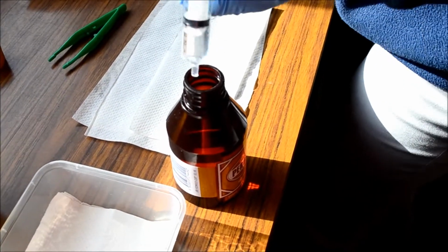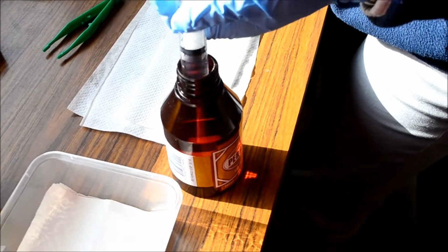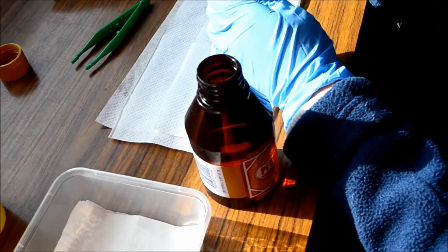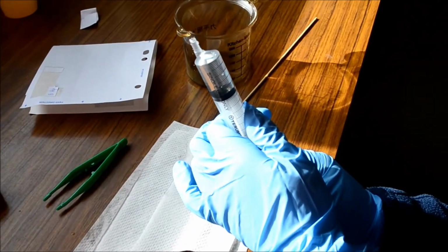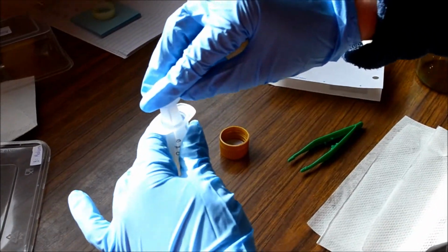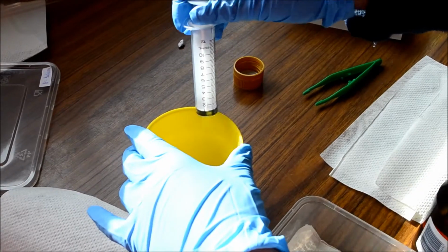The low concentration contained 5% hydrogen peroxide, which was 2.5 milliliters. The medium 10%, which was 5 milliliters, and the high 50%, which was 7.5 milliliters. All concentrations were mixed with 50 milliliters of water.